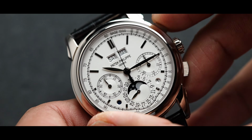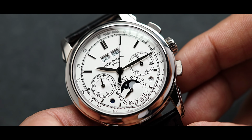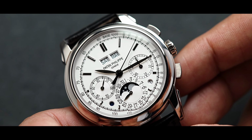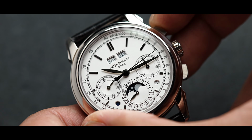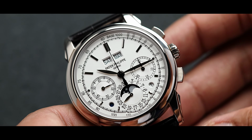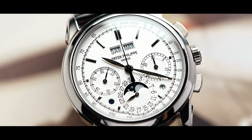Overall, this is a Holy Grail Patek, one of my favorite Pateks ever made. I'm blessed that I got to experience it, and for those who get to own it, it is one of the best timepieces I've personally experienced. There are very few watches that compete with this, like the datograph, but in my opinion, if you ever get the chance to see this watch, it is absolutely worth it.